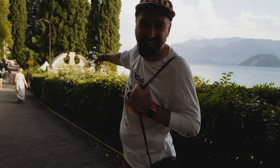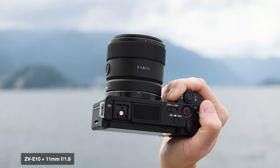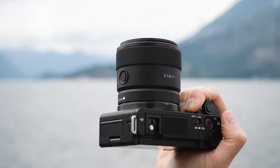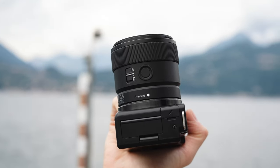Holy shit, there's a bride. I actually did forget to tell you that I'm sporting right now the new Sony 11mm f1.8 lens for APS-C on the ZV-E10. Most likely the video with me testing these three lenses also here in Como is already out, so if you're interested in this, check this out. But this whole episode of a vlog is going to be recorded on this combo. So Sony ZV-E10 with active stabilization on and 11mm f1.8 Sony lens.